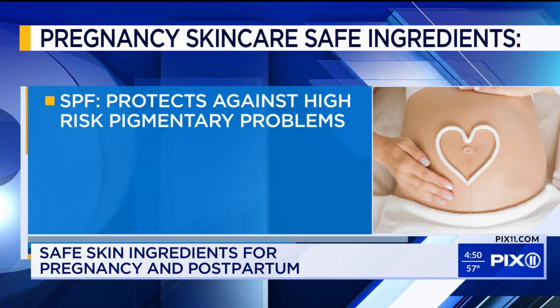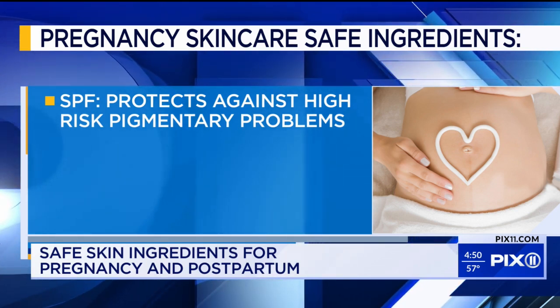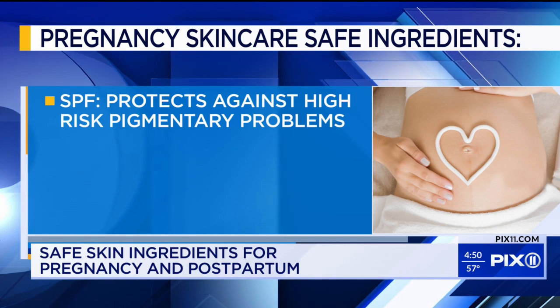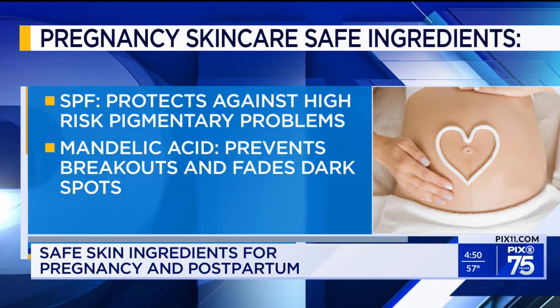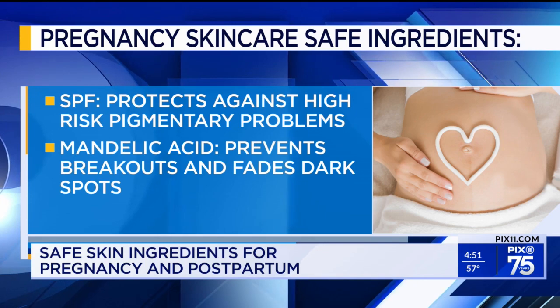All right, you have something you call mandelic acid. What is that and what does it do? You recommend that, correct? Yeah, so mandelic acid is actually a great alternative to retinol. It's an AHA, or alpha hydroxy acid. It's found in a lot of products that are even over the counter. And it helps to exfoliate the skin to keep it looking fresh and glowy during pregnancy.